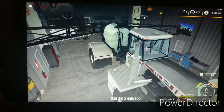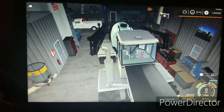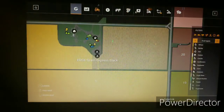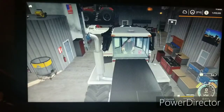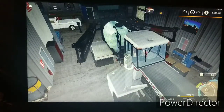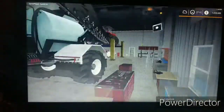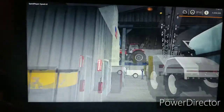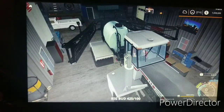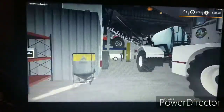Dang it. Well, that's not gonna work. Oh wait, maybe I do have to turn on automatic engine start off. X, E, yeah, there we go. Alright, so just to make sure, okay, we can go a little bit more on that side. We can go a bit more on that side. Okay. That side's good.